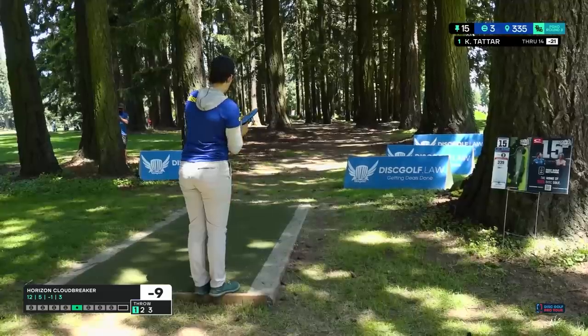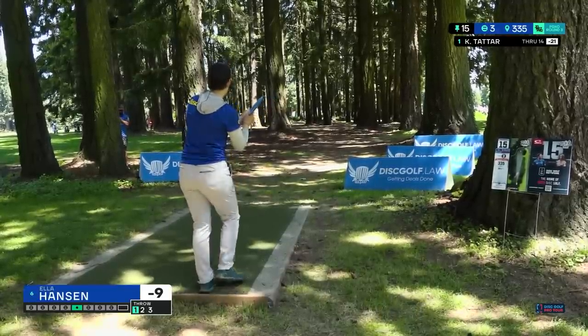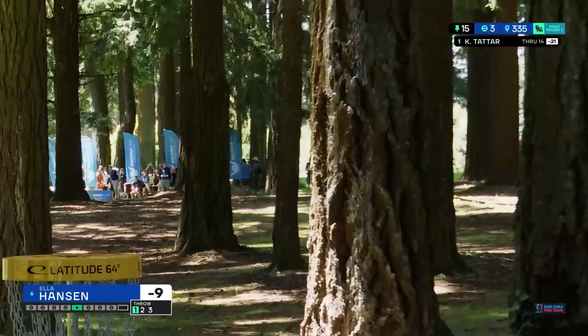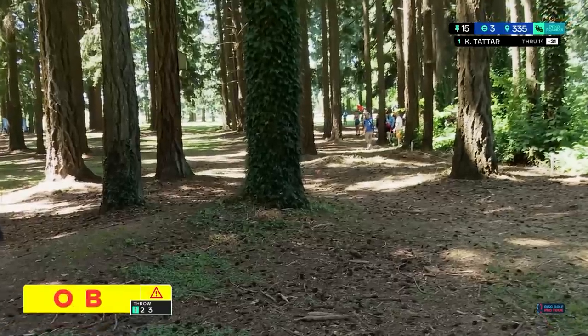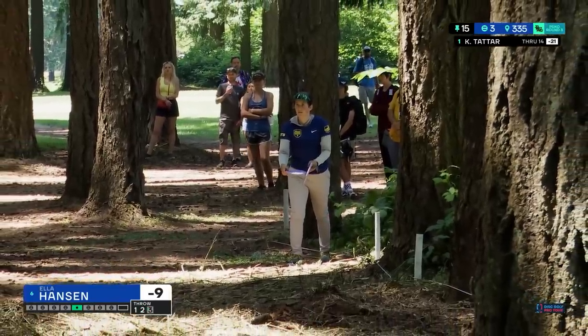I like one forehand. Yeah, it is a little bit open on that left side. Sure. As long as you can. You just need a lot of power, which she obviously has. Get some nice turn on it. It just needs to fade now. Oh, catches a tree. And that's OB too. Yeah, it looked like it was starting to fade back.